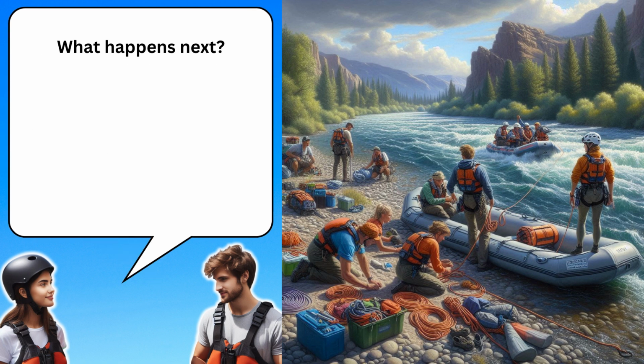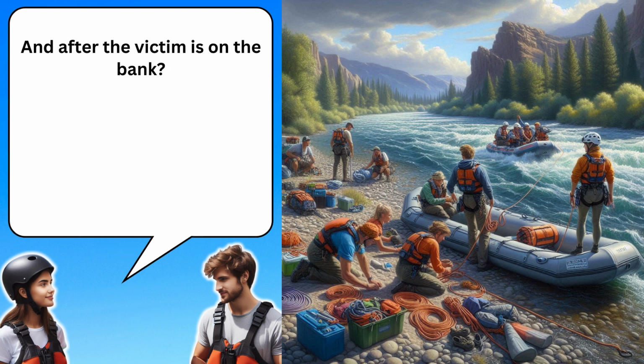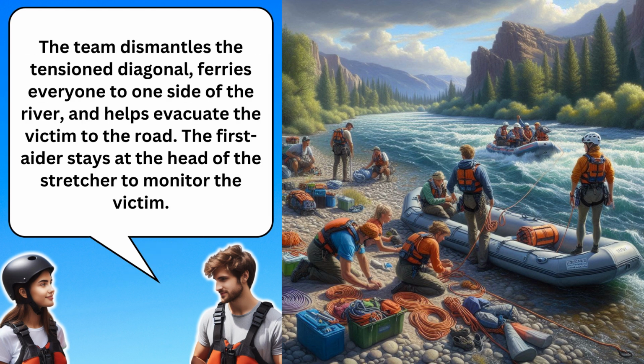What happens next? Once the tension diagonal is set up, a trained first aider is sent down with another rescuer to treat the victim and evacuate them from the rock. The upstream lookout and another rescuer start building a stretcher. And after the victim is on the bank? The team dismantles the tension diagonal, ferries everyone to one side of the river, and helps evacuate the victim to the road. The first aider stays at the head of the stretcher to monitor the victim.